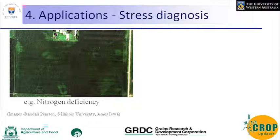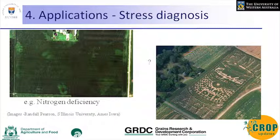Stress diagnosis. Certainly we can detect nitrogen stress and other nutrient deficiencies. We can detect water stress using thermal imagery. I'm not quite sure what that stress is.